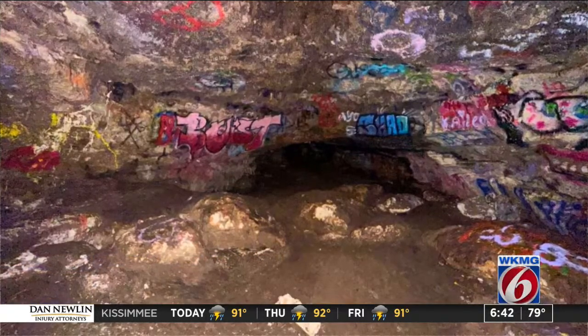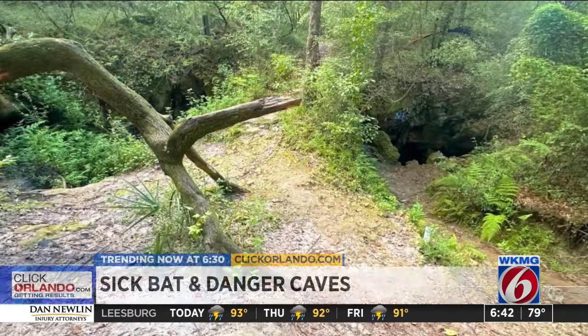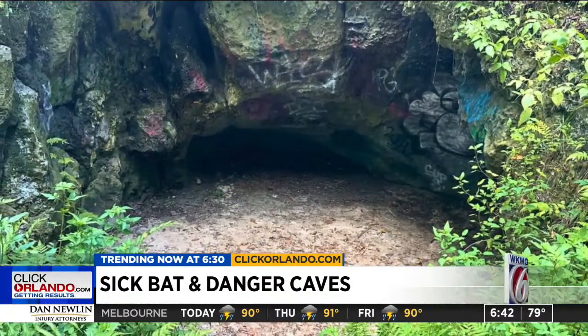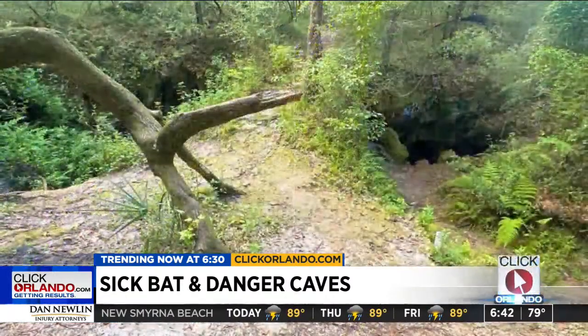So it's supposed to be plenty spacious for most travelers. You just don't want to go into any tight spaces. Now, the last 2 caves out there, Sick Bat and Danger Caves, are also accessible to visitors, though they're known for being much harder to traverse, thanks to being incredibly narrow and full of tight corridors.